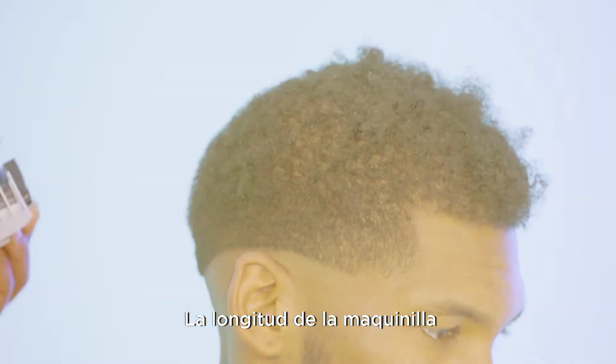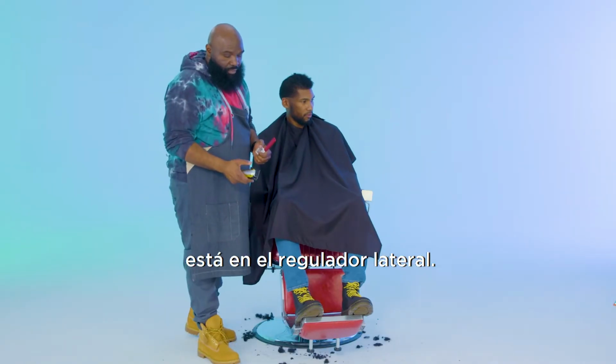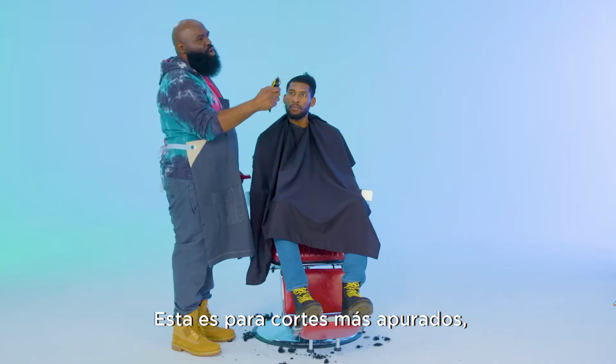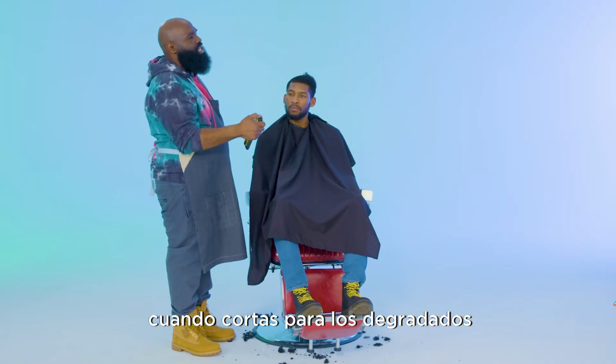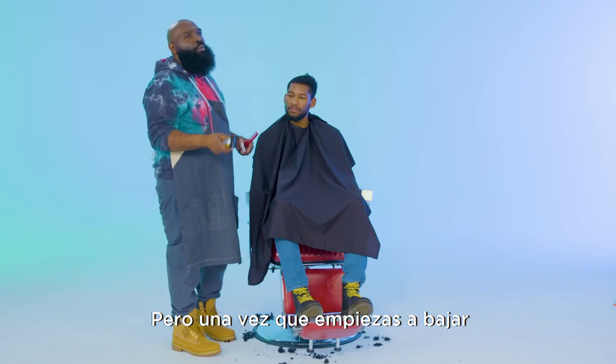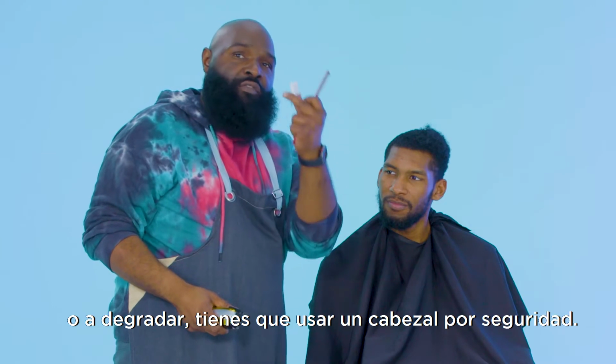Your clipper extension is on your clipper, where there's a lever on the sides, adjustable. This is for lower haircuts. When you're cutting lower skin tapers and fades, use the extension. But once you start taking down or fading into a bulk, you want to use a guard for safety.